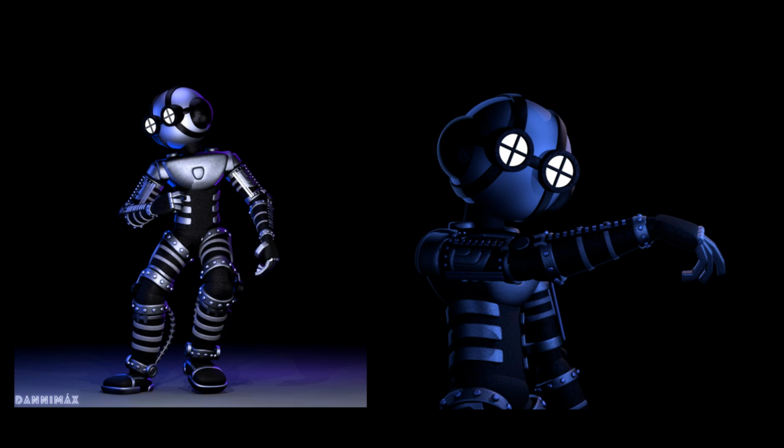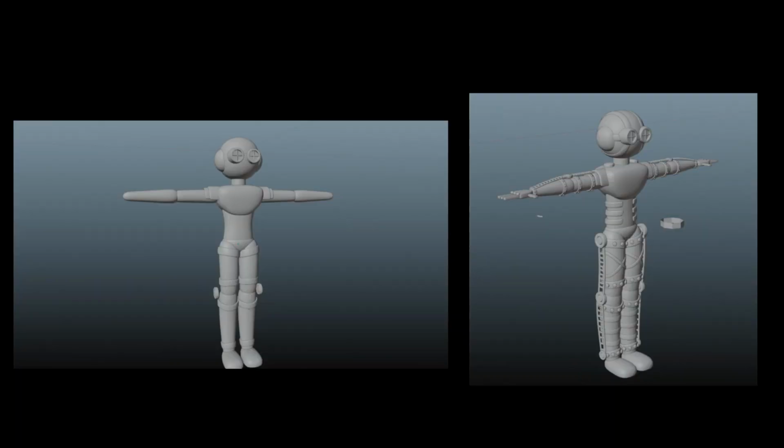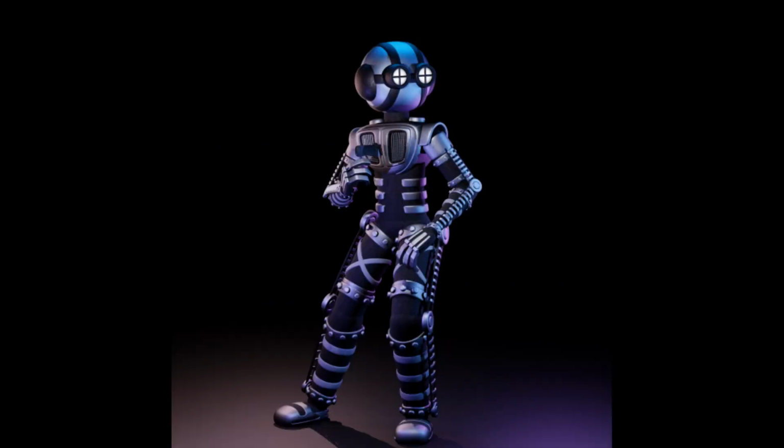But I actually lost this model as well. I guess I have a bad record for that. So I had to completely remake it from scratch. You can see here I just had to completely redo it again, which took a little while, but it wasn't too bad.